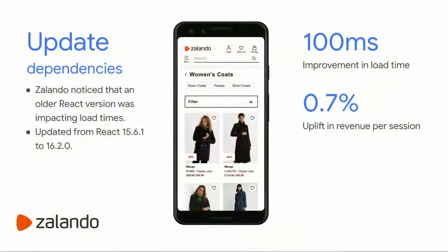And last, consider updating your dependencies. As a result of using newer technologies, newer versions of libraries are often much more performant than their predecessors. For example, Zalando is a European fashion retailer, and they noticed that their particular version of React was impacting page load performance. They A/B tested this and found that by updating from React 15.61 to 16.2, they were able to improve load time by 100 milliseconds and lead to a 0.7% uplift in revenue per session.